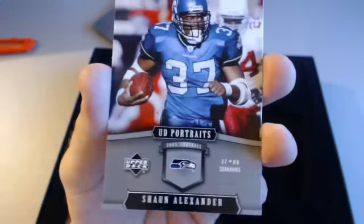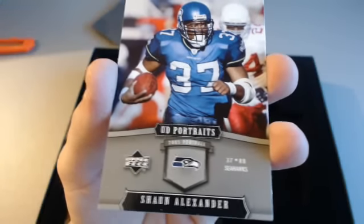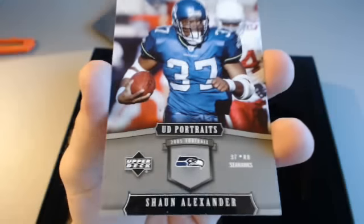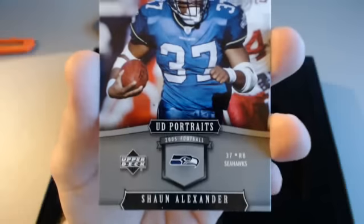And that, a base of Sean Alexander, not numbered. This is the only card that usually comes across not numbered. And only Seahawks fans that have not jumped on the bandwagon know who this guy is. Just saying. There's a lot of y'all that don't know who he is. If you don't know who he is, it's just terrible.